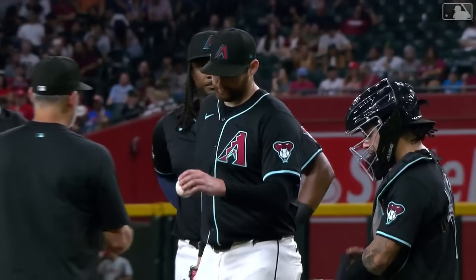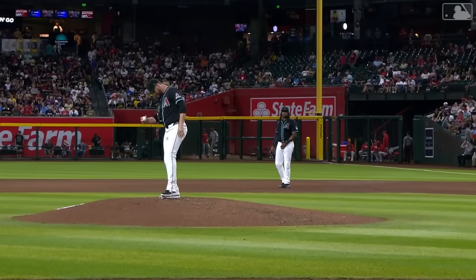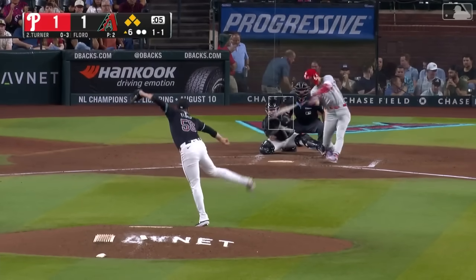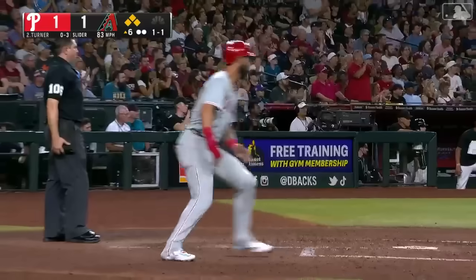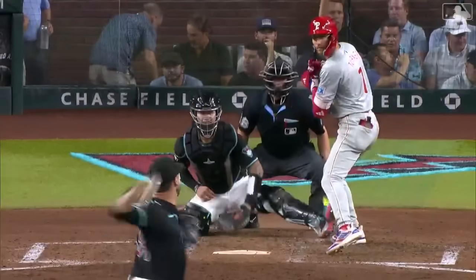Yeah, no doubt about it. This maybe hit the wall here a little bit in the 6th. And Floro's going to inherit a base-loaded jam here with 2 outs in the 5th and a 1-1 ball game. Ground ball toward the hole. That'll leak into left field, a base hit. 1 run is in. Here comes Rojas. He'll score. And Trey Turner has a 2-run single.